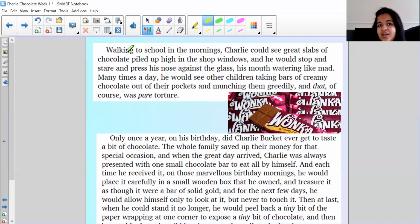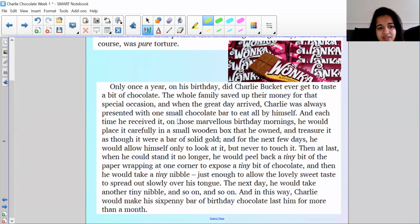Walking to school in the mornings, Charlie could see great slabs of chocolate piled up high in the shop windows, and he would stop and stare and press his nose against the glass, his mouth watering like mad. Many times a day, he would see the other children taking bars of creamy chocolate out of their pockets and munching them greedily. And that, of course, was pure torture. Okay, so that is really torturing him that he can't have chocolate when everyone else can.